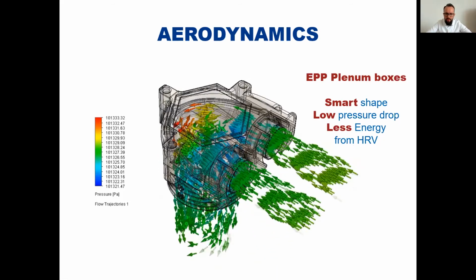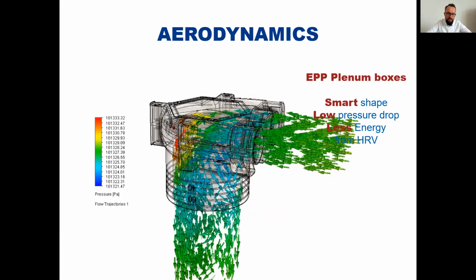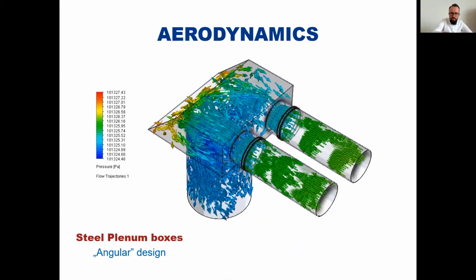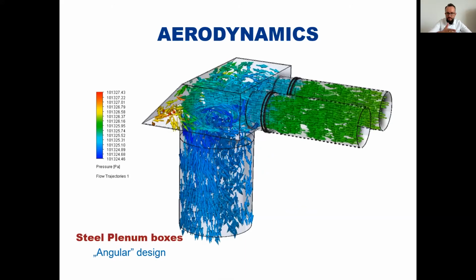I think I will show you some curves in a minute, but you can see through the color that the pressure drop is very low. To compare with a standard plenum box that we still produce, of course, and for a long time, made from a metal sheet. Here, like any other manufacturer, we have more possibilities to shape the angular design. When we made simulations, it can be seen that the pressure drop is much higher. There are some vortices created in the angular shape. So even comparing to the scale here, it can be seen that it's a little bit worse, right?